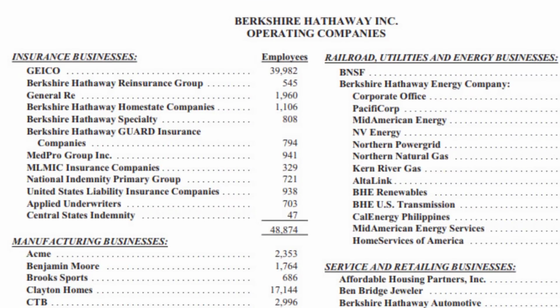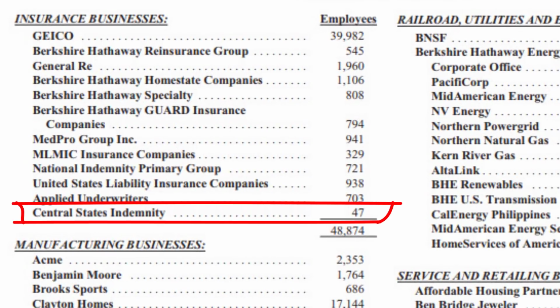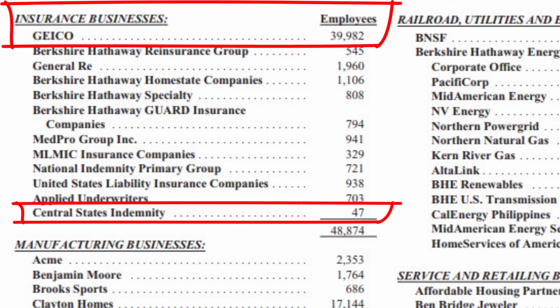And one of the tells, again, is just to look at the Berkshire Hathaway annual report. In the last annual report for Berkshire Hathaway, they indicated that the CSI had 47 employees. Now that's a far cry from Geico's 40,000 employees, and it means that they're outsourcing the servicing of the Medicare supplement plans. When an insurance company intends on being in the market in an area for a long time, they don't typically outsource the servicing of that business.